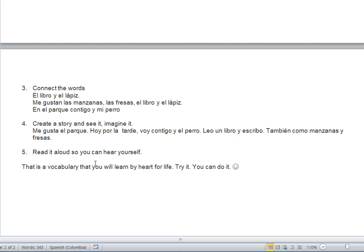And the last thing is to create a little story with all these words that you can remember. You don't have to use every single word in your vocab, but the good thing about creating a story is that you are going to need more words in order to put together something that makes sense. Even if you want this story not to make sense, you probably are going to need some words. But you can do that story and make sure that you then are going to read that aloud.